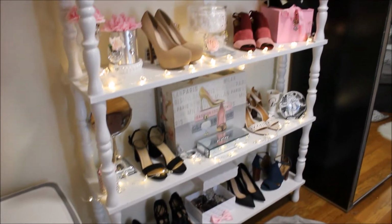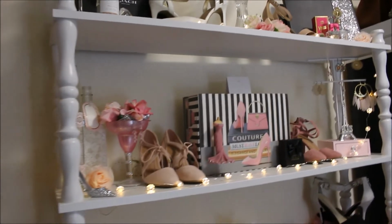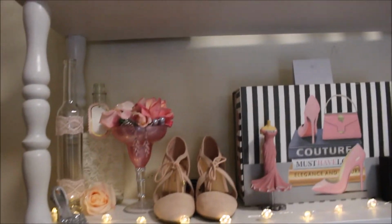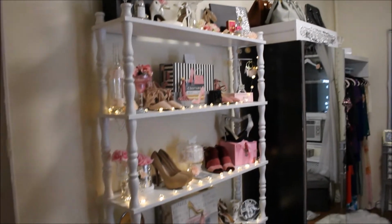So I changed up this shelf a little bit. I rearranged some of the pieces, added a couple more DIYs. And I'm loving the way it came out. I feel like it looks a little bit more balanced now.